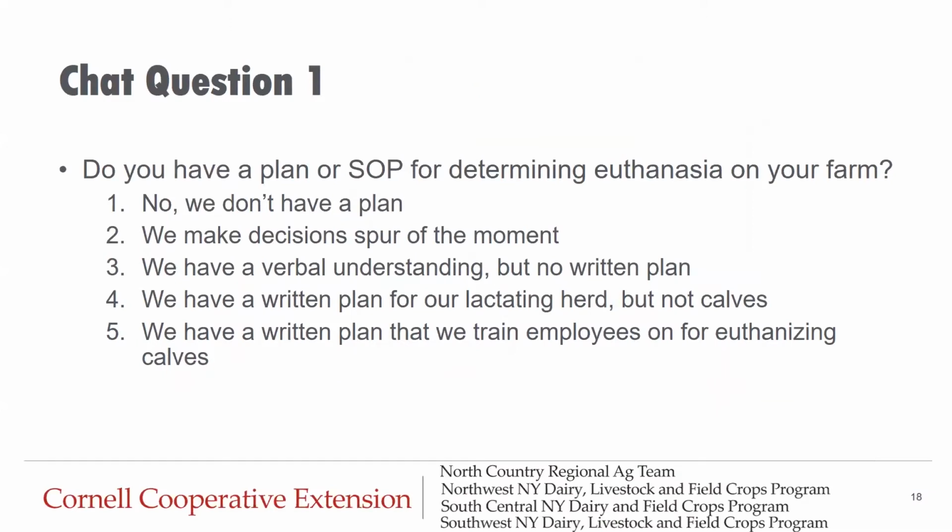So if you've joined us in previous sessions, you know that we have laid out some chat questions to help you reflect on your farm, as well as offer some opportunity for interaction. So our first chat question of today is, do you have a plan or an SOP for determining euthanasia on your farm? And responses can be, 1, no, we don't have a plan. 2, we make decisions spur of the moment. 3, we have a verbal understanding but no written plan. 4, we have a written plan for our lactating herd but not our calves. And 5, we have a written plan that we train employees on for euthanizing calves.